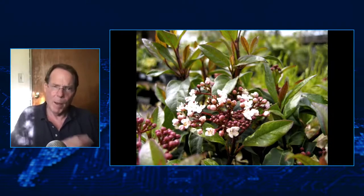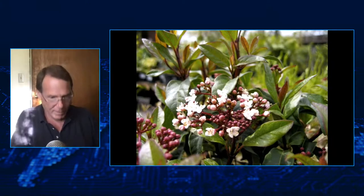By comparison, Viburnum tinus, which is shown here, blooms midwinter. So even hummingbirds will go to these little tiny tubular flowers. And I should back up: hummingbirds in the winter? Yes, we have hummingbirds here in the winter. We have resident hummingbirds that live here all year round, and the earliest nest I know of for a hummingbird was January 1st. That's about as early as you can get in the calendar year, isn't it?